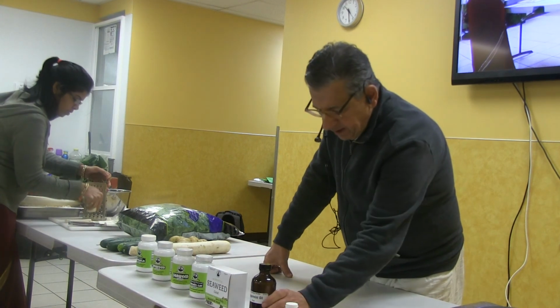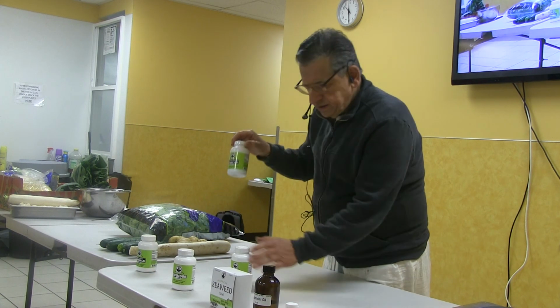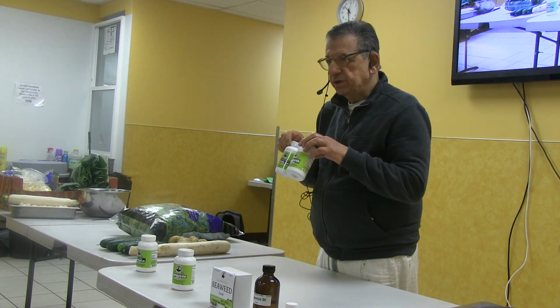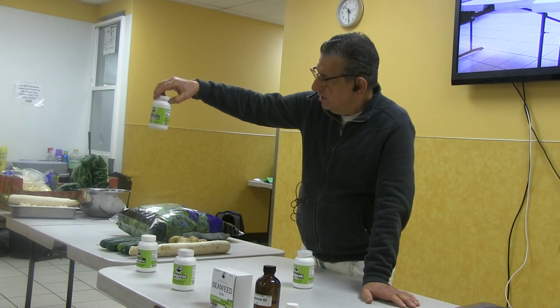It's also from eating things that are undigestible. The number one thing that's undigestible is meat, fish, and chicken. All flesh is virtually undigestible.